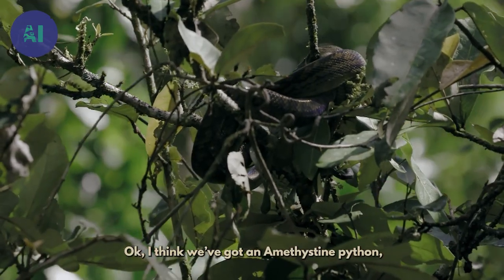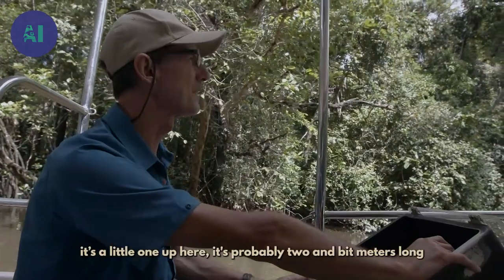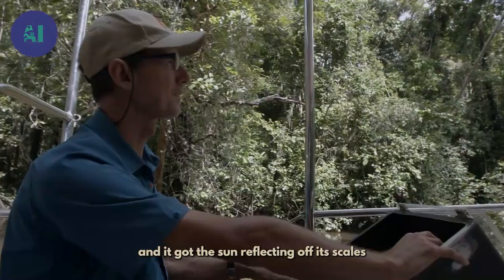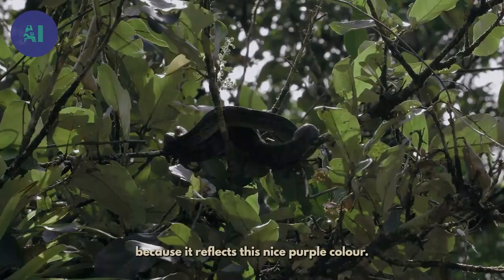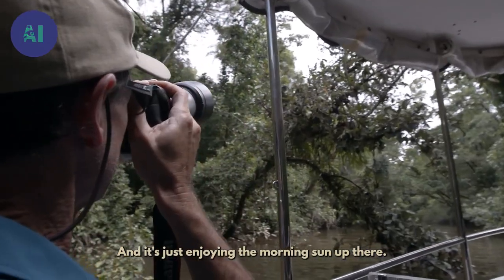Okay, I think we've got an amethystine python. It's Australia's biggest snake. There's only a little one up here. It's probably two and a bit metres long. And you've got the sun reflecting off its scales, and that's where it gets its name, because it reflects that nice purple colour. And it's just enjoying the morning sun up there.